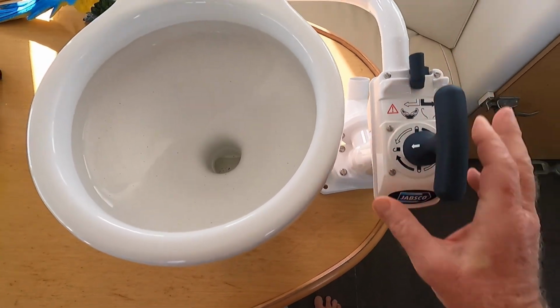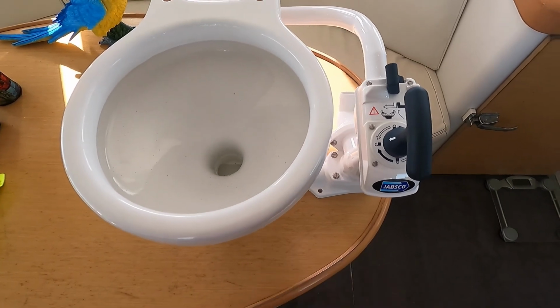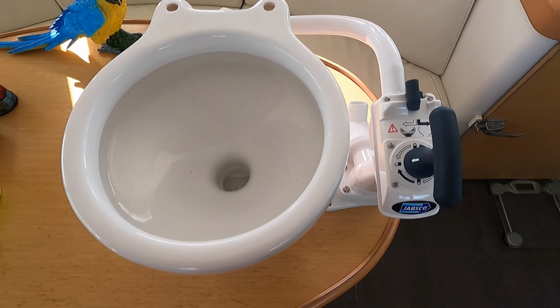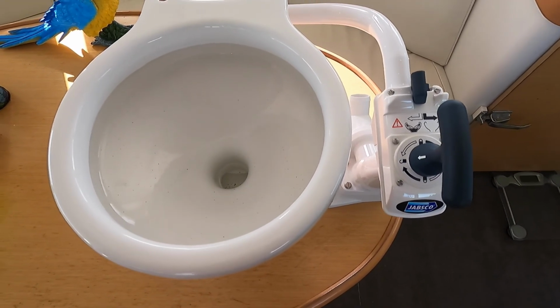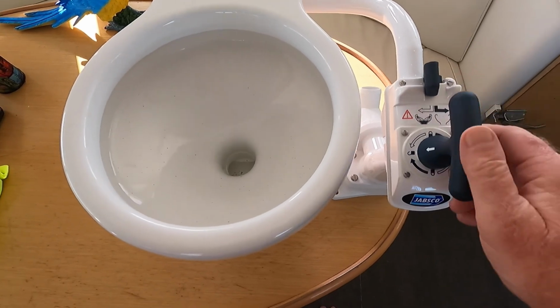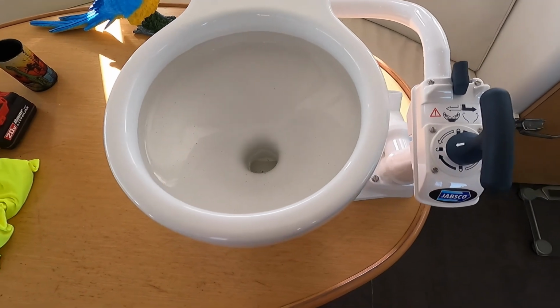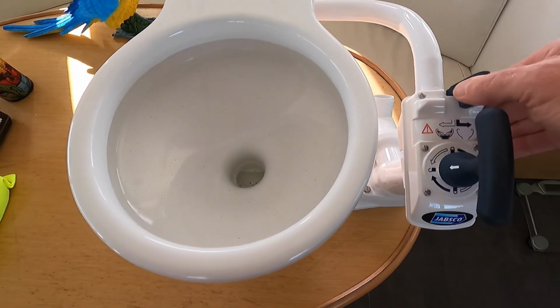You put this to the left, and that pumps seawater into the toilet. Now I've got to tell you that normally you keep these toilets pretty dry so that nothing is sloshing around and so it's not too smelly. Do it to the left, 2 or 3 pumps to get water down into the bowl if you're going to poop. If you're just going to pee, you have it to the right.